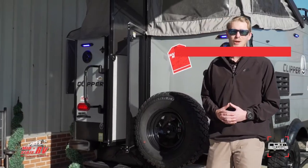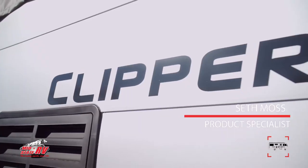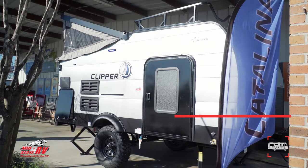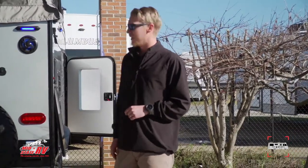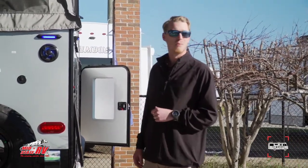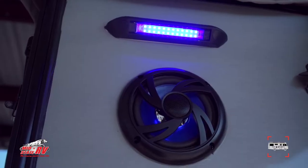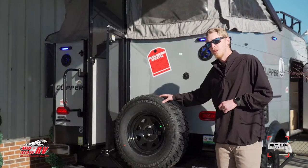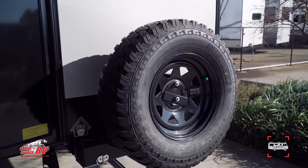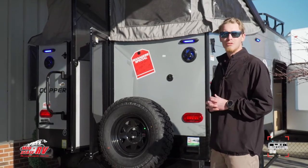Hey guys, this is Seth Moss at Mid-State RV here in Byron, Georgia. Today I'm going over the Clipper 12.0 TD for you guys. Now, as you see, it's a small little package, but it is a rugged package. You get a lot for your money. On the back, you're going to have your accent lighting and your Bluetooth speaker system for inside and outside. It does come with a full-size spare tire. You can tell that these tires are a little bit more rugged and rigid for more off-road terrain.